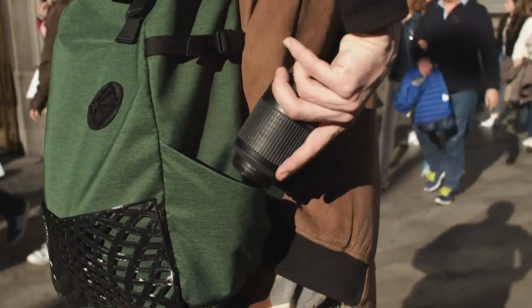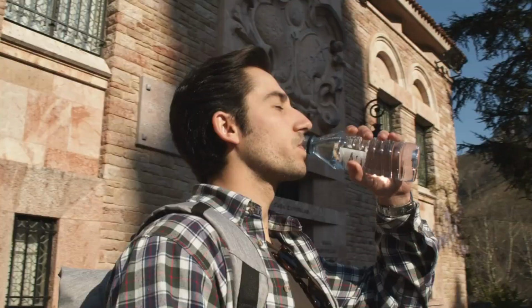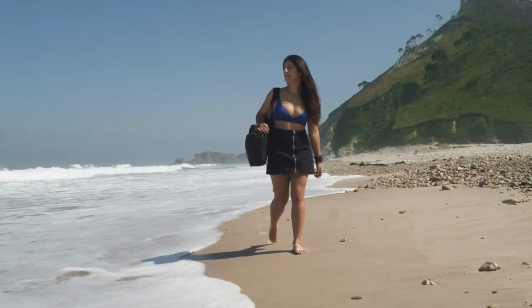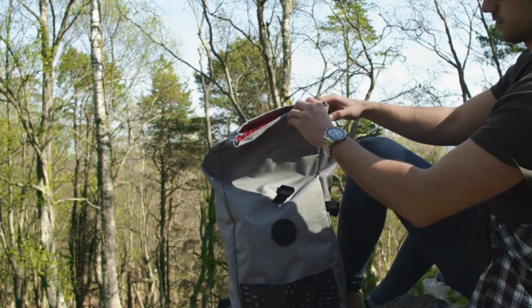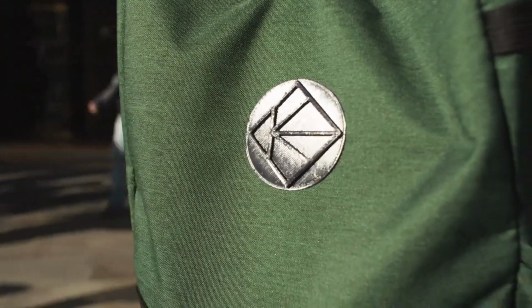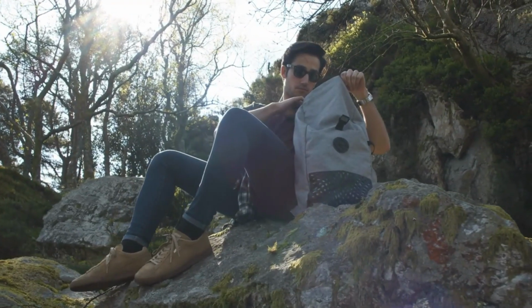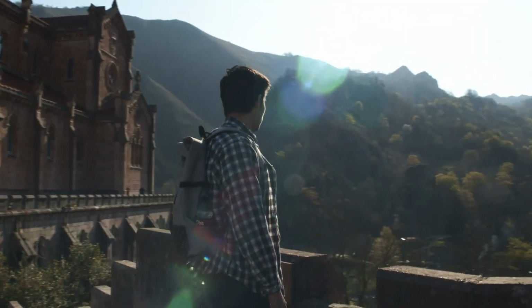The use of 3D printing technology enables precise customization of design elements, such as intricate patterns or structural reinforcements, without compromising on strength or weight. This results in a backpack that is not only lightweight and durable, but also aesthetically distinctive. The flexible parts contribute to the overall durability of the backpack, offering resilience against everyday wear and tear while maintaining its shape and integrity over time.